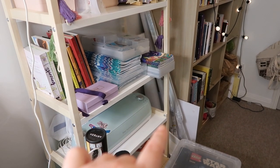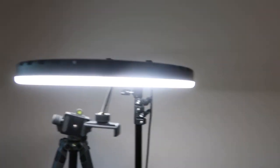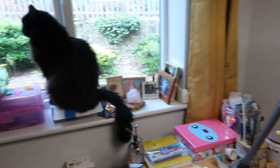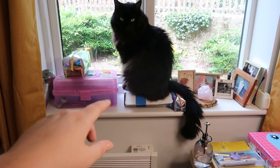God. I've got shelves there from IKEA that I need to put up, but I'm not sure about it. I don't really want to plug in anything. It's Gigi by the window. This is where I keep my main art supplies and things.